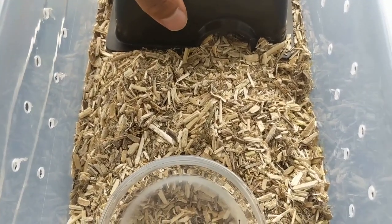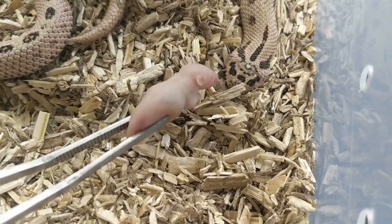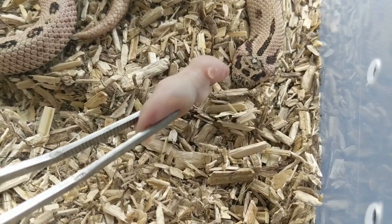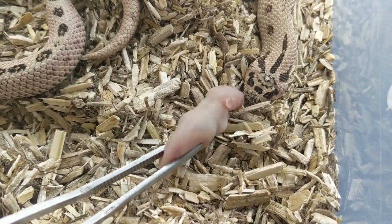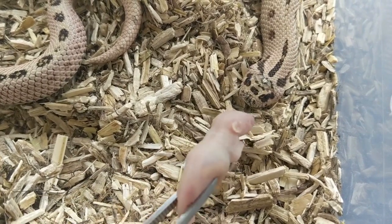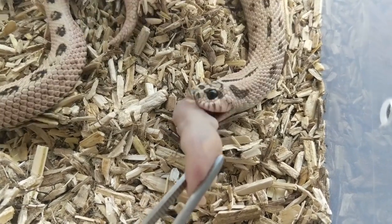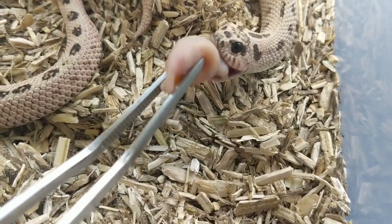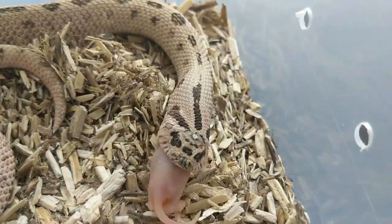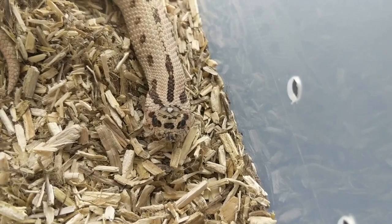First snake today is going to be Diablo, and since he's been out of brumation, I'm just going to feed him two small meals every week for like the first month before I bump him up in size, just to make sure his GI tract, everything is back to normal. So let's see if he's hungry today. He's never really an aggressive eater. Why is my hand shaking so much? There you go. Alright, that was nice and easy.